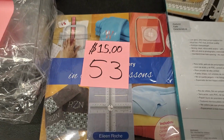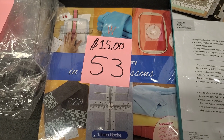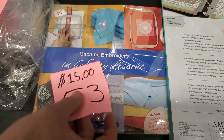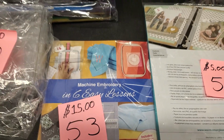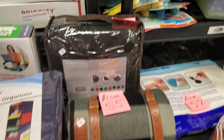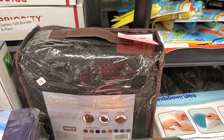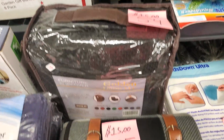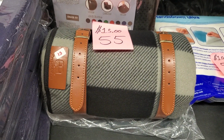Number 53 is sewing lessons. It has all the tools in there to help you with the, I think it's embroidery, or is it sewing? It's embroidery. Machine embroidery, 6 easy lessons with tools in there. So that's $15, normally a $35 book. Number 54 is a black recliner slip cover with the multiple different pieces to cover every piece of your recliner, $15. Number 55 is a portable blanket, really cool, $15.